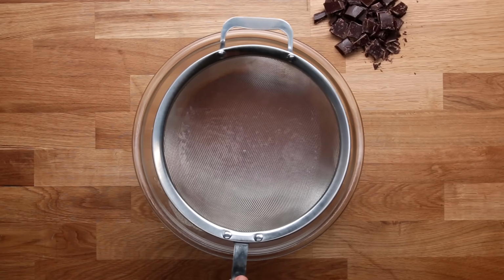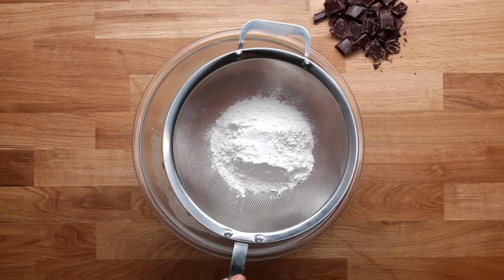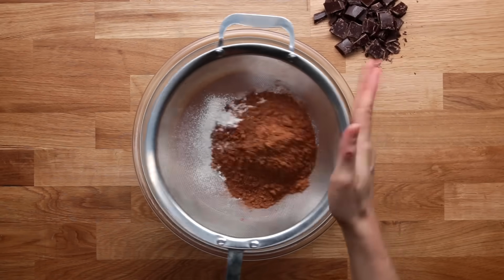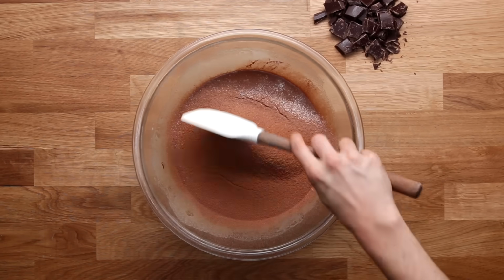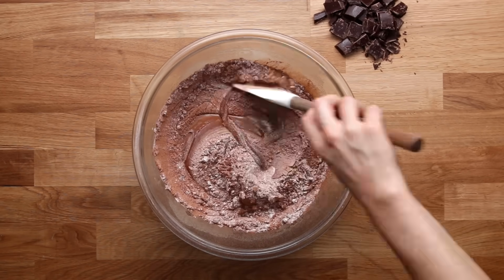And then next we're going to sift our dry ingredients. So I've got the flour, the salt, the baking soda, and the cocoa powder. We're using baking soda in this recipe because we're also using cocoa powder. So that's going to react with the baking soda and be the leavener that we need to have these nice chewy brownies.